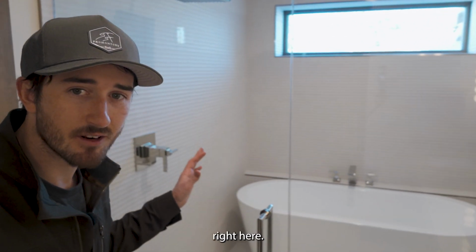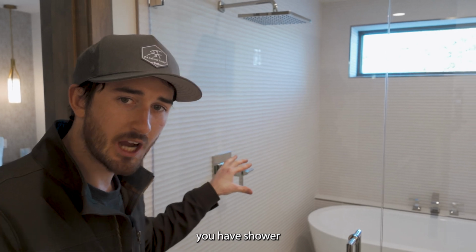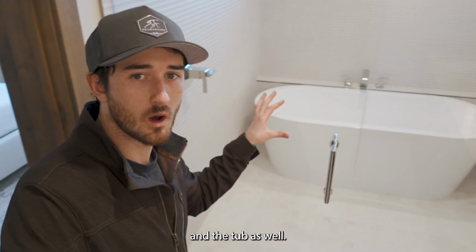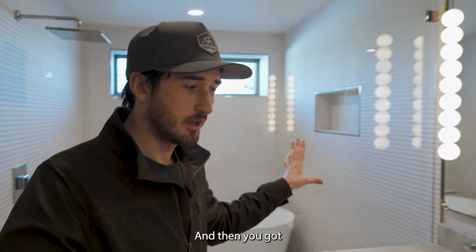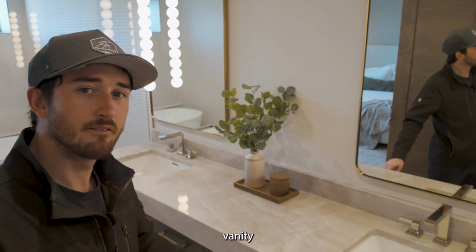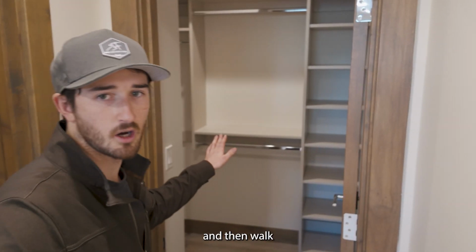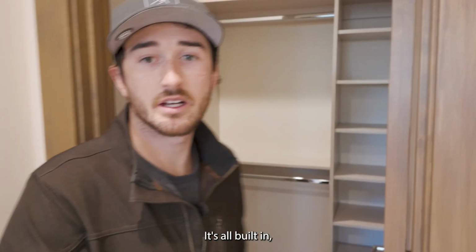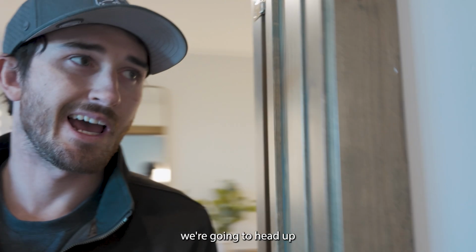I love this right here. You have the shower. It's all glass right here. You have a curbless shower, and the tub as well. So it is just kind of like the wet room there. And then you got the nice vanity as well as toilet, and then walk-in closet in here. Goes around the corner. It's all built in, which is very nice. So now we're gonna head up.